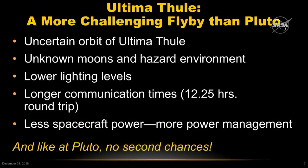And finally, because the spacecraft is older, its power generator that's on board produces less wattage, so we have to manage our power much more carefully. All of these things add up to a much tougher, much more challenging flyby than what we had to do at Pluto, and I can't promise you success. We are straining at the capabilities of this spacecraft, and by tomorrow we'll know how we did, so stay tuned. There are no second chances for New Horizons.